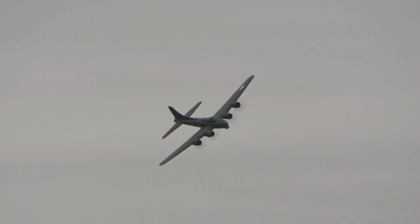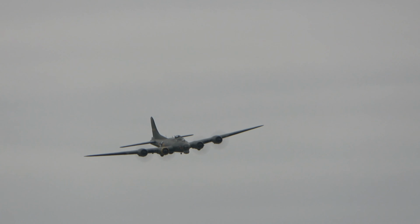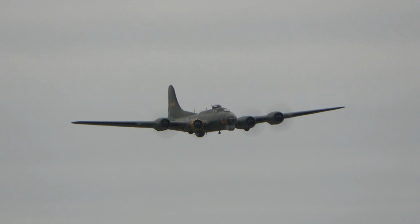it was the provision of better escort fighters, the likes of the P-47 Thunderbolts, and especially the P-51 Mustang we saw earlier, that really helped protect these aircraft on their daylight raids into occupied Europe.